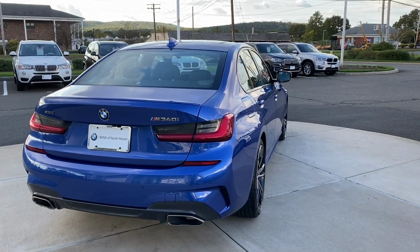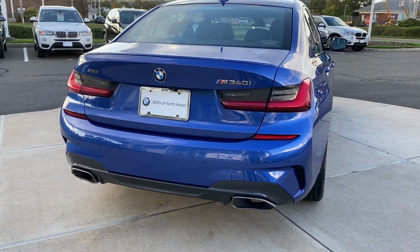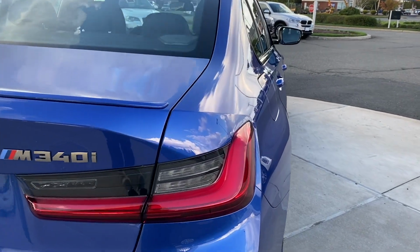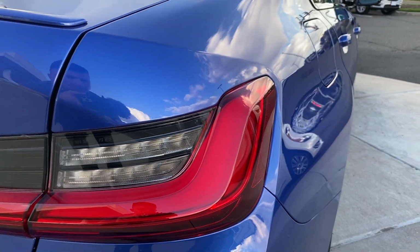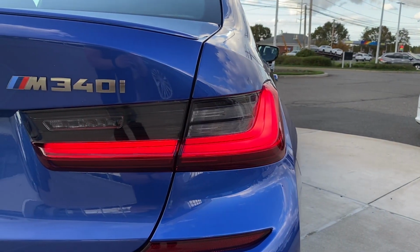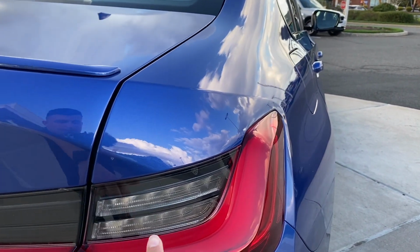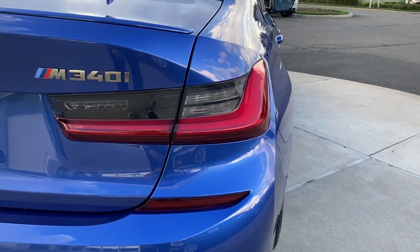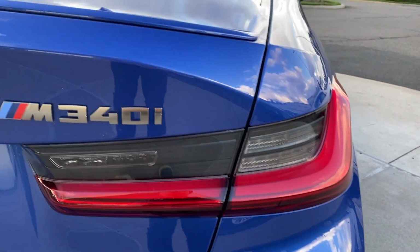So here is the back of this BMW, and I have to say the back end of this M340 is amazing. I love the way the taillights look. They have this really cool 3D design to them, and everything is LED back here. And I like the fact that the reverse light section is blacked out. Here is the turn signal indicator, and overall I just love the way they look. Underneath, this is the reflector, of course.